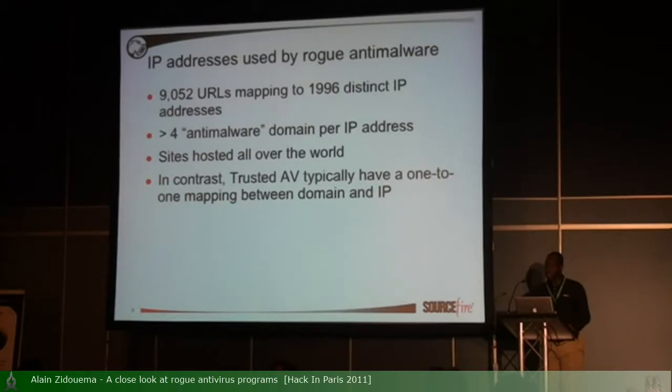I also found that these websites are hosted all over the world. There isn't one particular geographic location where these servers are located. It really spans the entire globe.